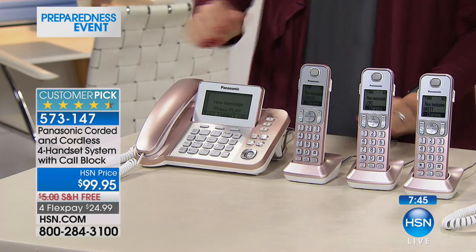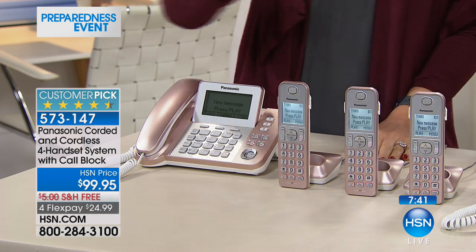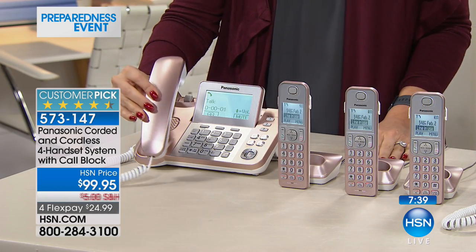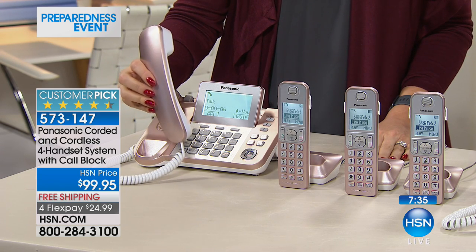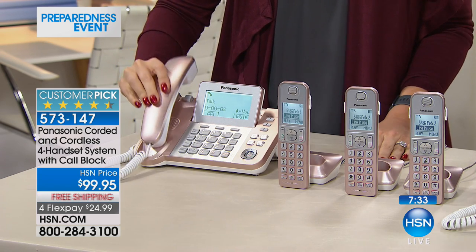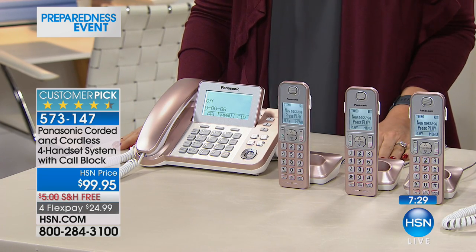Right. And when there are 4 handsets, when somebody falls, when there is a fire, when there's somebody trying to break into the house. I mean, that's why Nancy Grace says home phones are a personal safety and security product. She's right. And you get a four handset, arguably $200 value system.